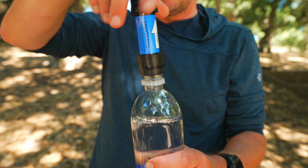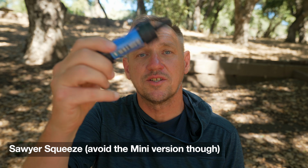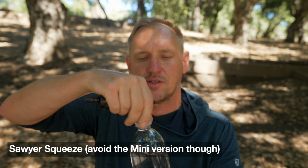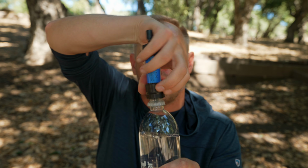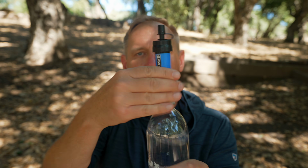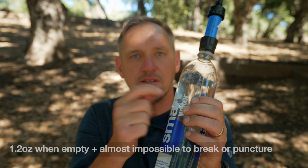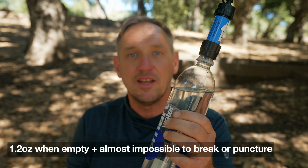And what I use for a water filter is the Sawyer Squeeze. And this is really simple, really affordable. And all you do is you just thread it onto the top of the water bottle like this, and then you just squeeze and you can drink it out of your mouth. Really easy, really simple. These things are super durable. And again, you can get them anywhere.